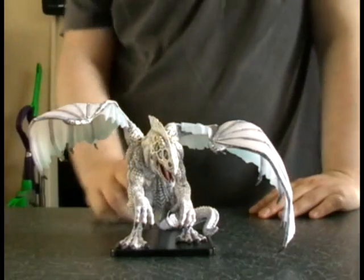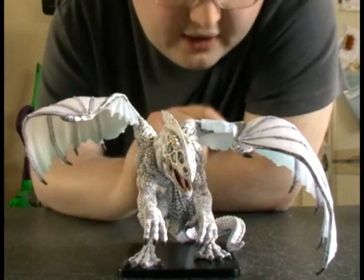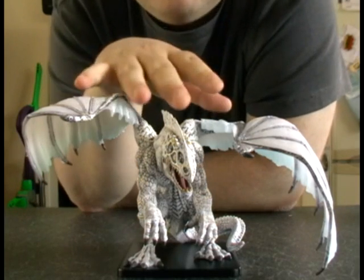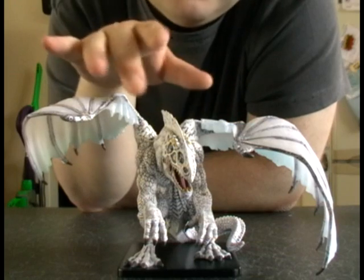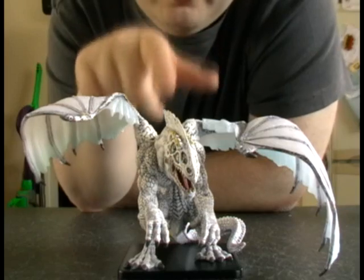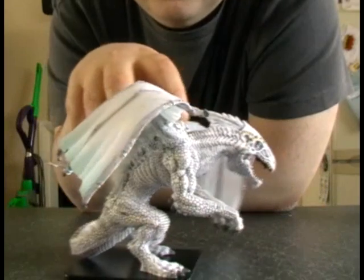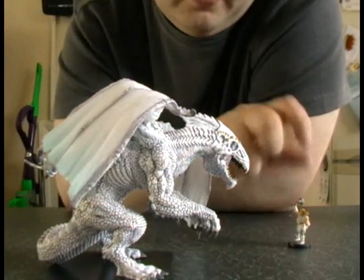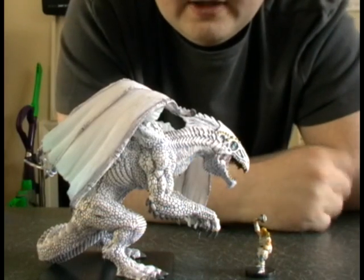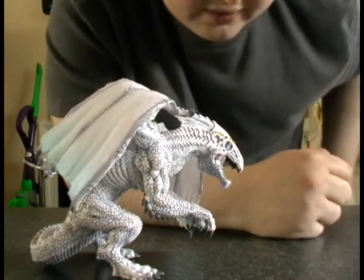Alright, okay, on to the main event, which is the dragon. Now, this is a very, very sexy beast. I'm going to talk about the paint apps for the Black Dragon in a bit, because I'm going to do a comparison, but this one has, in my opinion, more paint, but applied in a worse way. It's a very nice model, absolutely fantastic. Just to give you, again, a sense of scale, Mr. Wolfgar with the red hammer. There we go. Yeah, he's dead. A bit of hair there for some reason.